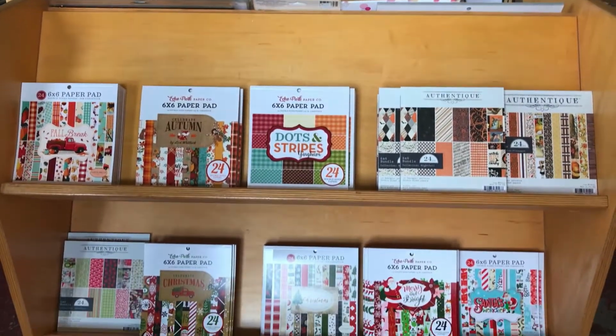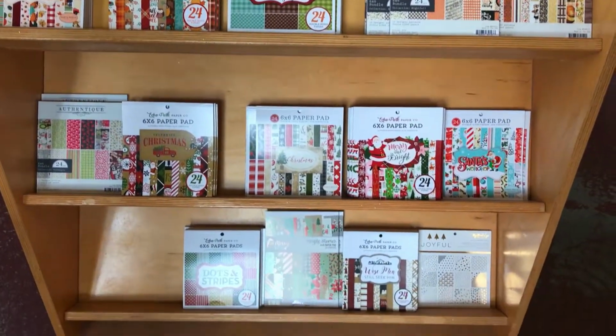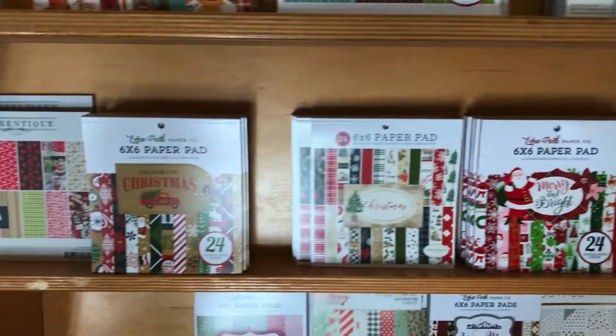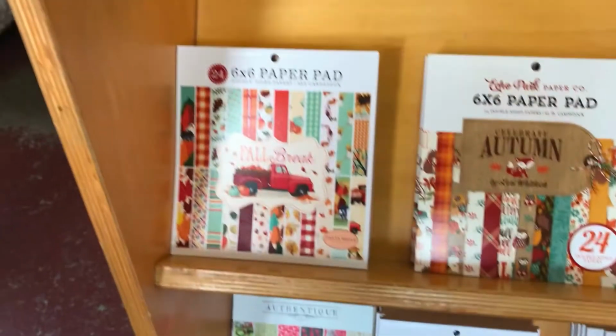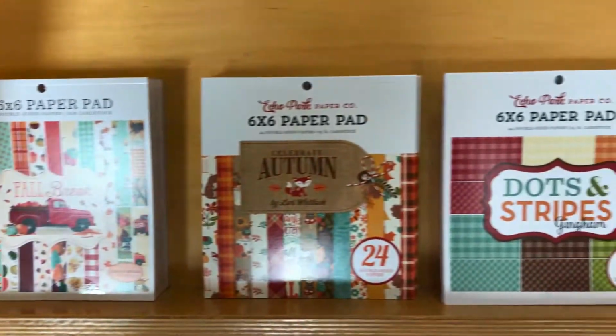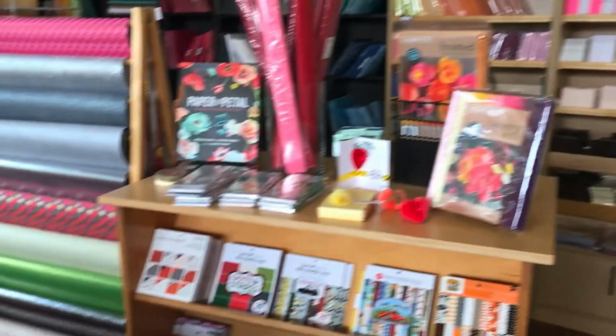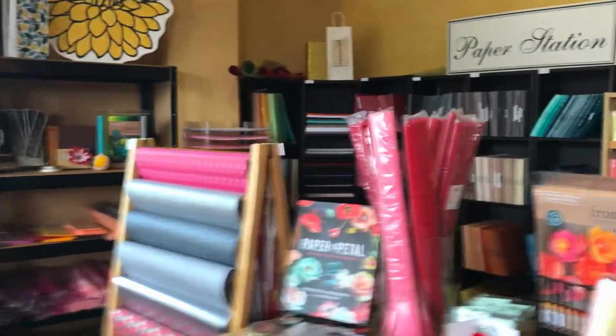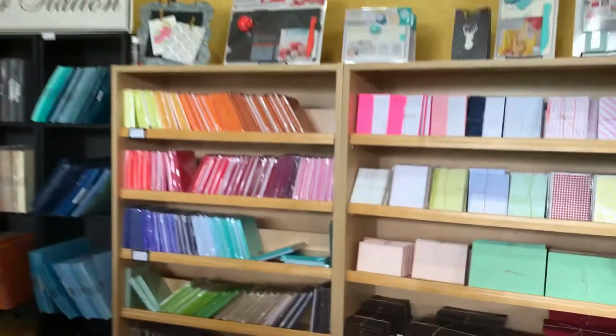Oh, look at all the 6x6 paper pads. And this is one side of a two-sided display. They also do small displays throughout the store, so there's a variety of 6x6 paper pads in other areas too. I love their selection. They have lots of 12 by 12 paper also, but it's the 6 by 6 pads and the fact that they carry brands that I get really excited about too. So it's a store that's packed with stuff I love.